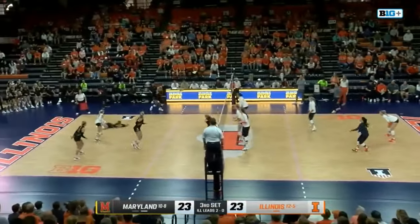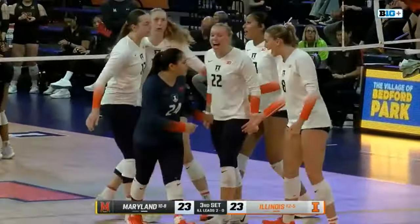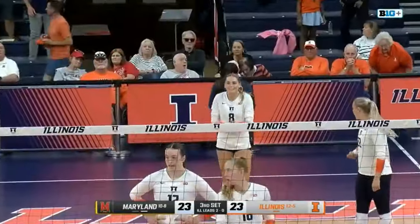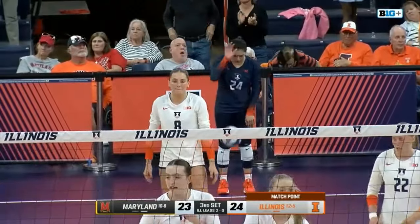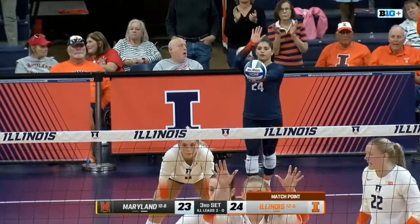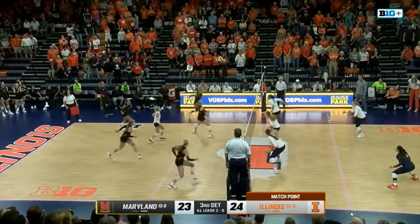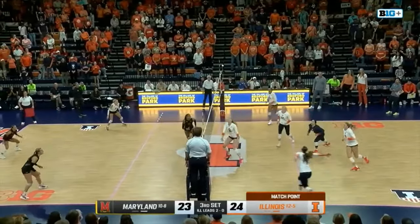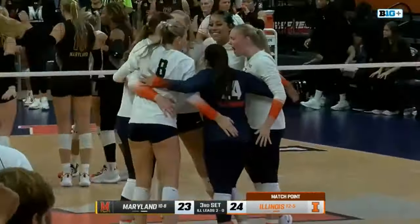And a shank there from Williams. Martinez Mundo makes the score 24-23, and it is set point for the Illini. Brian taps it over. Mundo setting things up for Terry. And just like that, the Illini.